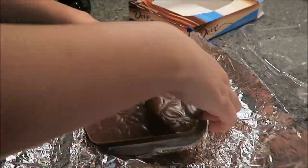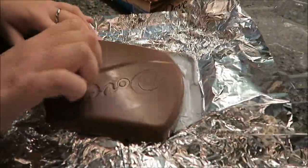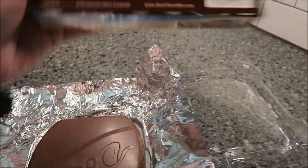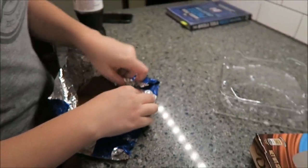Now, I wonder if that paper has this. Oh, it does! Give thanks for chocolate. That's cool. How many calories is it? We don't want to know. An eighth is 240, and there's 8 servings in there. I don't think that's bad.